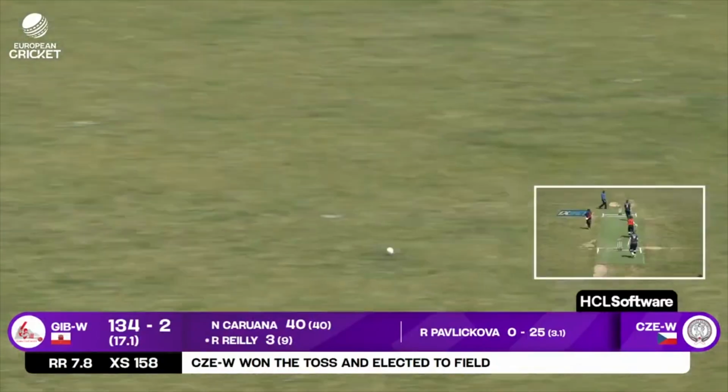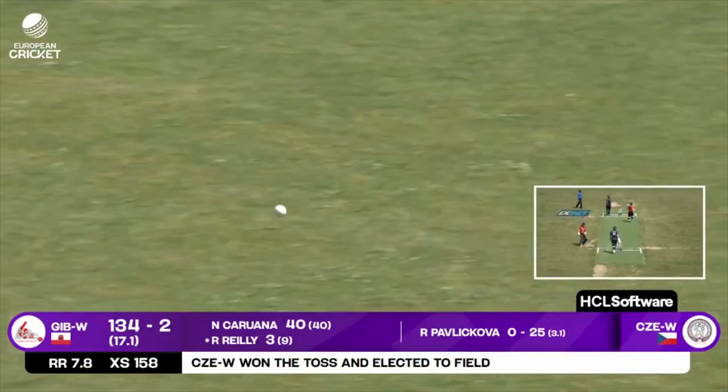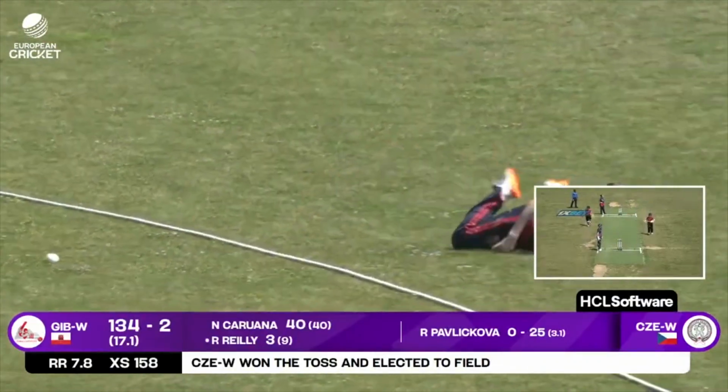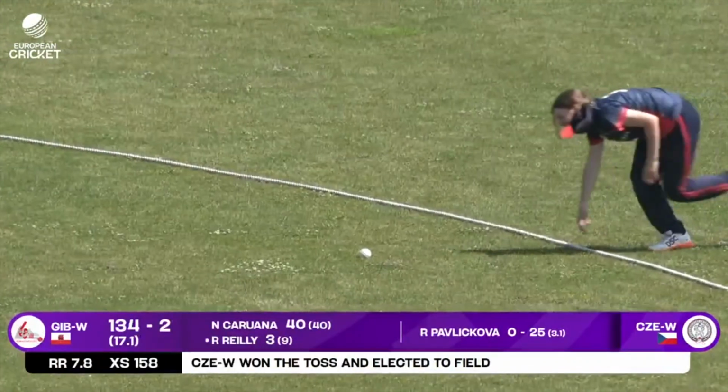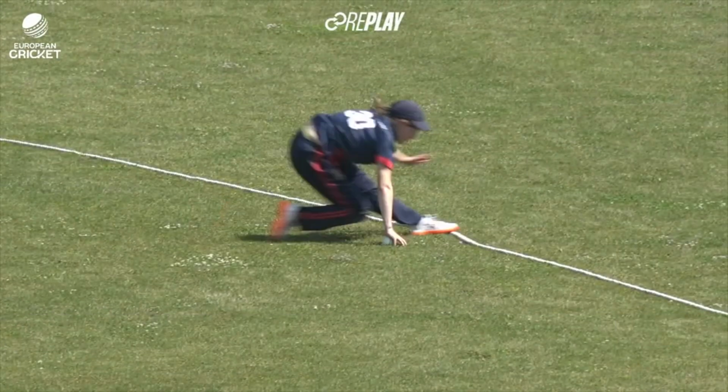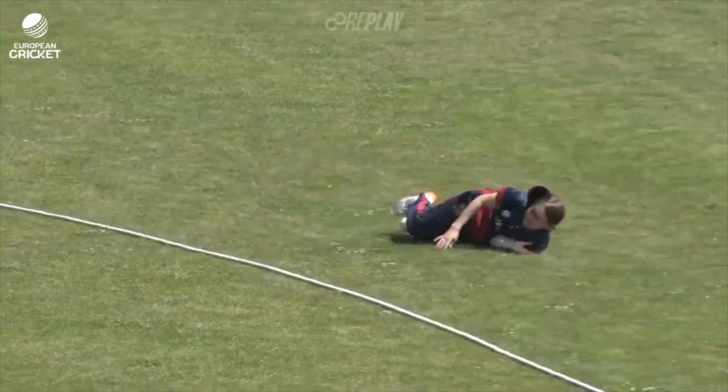Rosie chases that one wide, and she's picked the gap beautifully. That should run away. I think that's 4. But again, they won't have the replay. Have a look here. Look at this. When she touches, she's already touched the rope. That's it. So you'd hate to have that deciding a game.